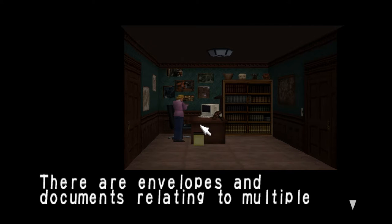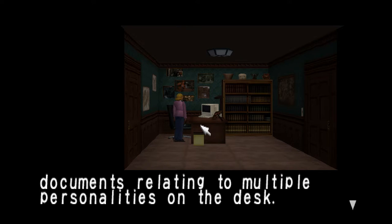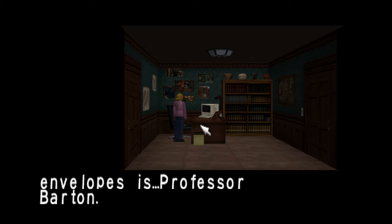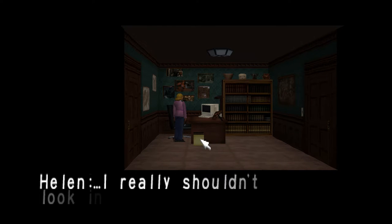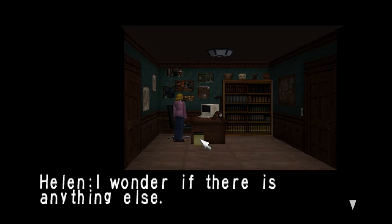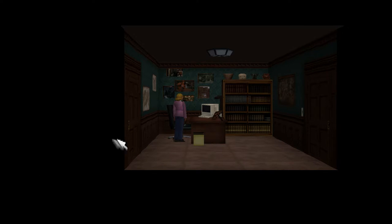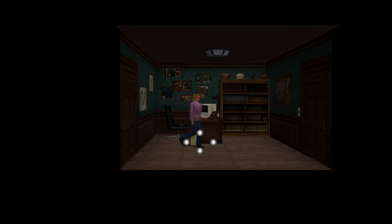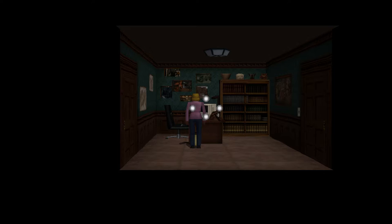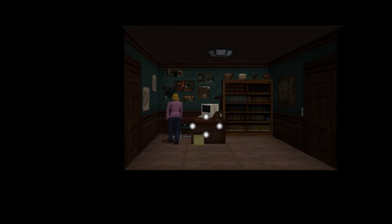There are envelopes and documents relating to multiple personalities on the desk. The sender of those envelopes is Professor Barton. I really shouldn't look inside, but I cannot resist. I wonder if there was anything else. I wonder that too. Just a trash can. So are you implying that there might be something else?